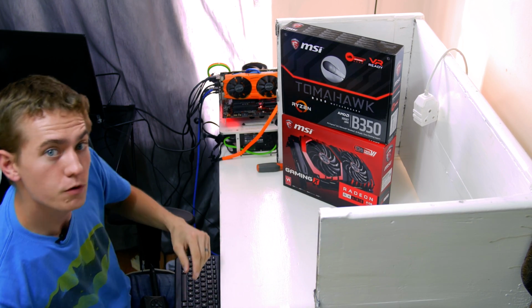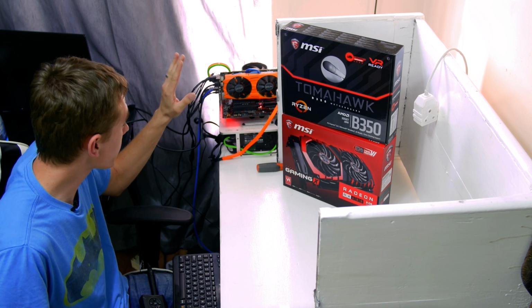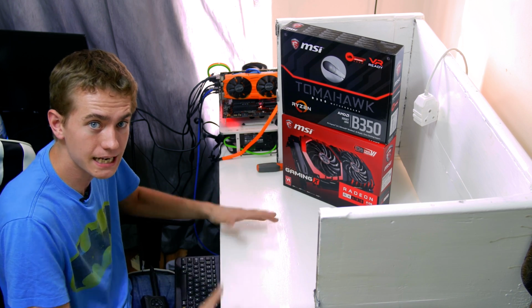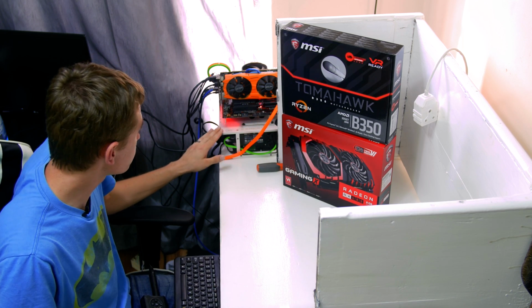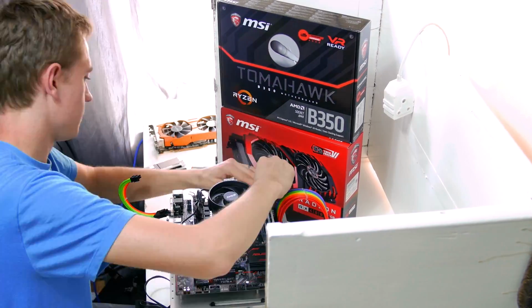And to keep space to a minimum and not take up the entire rear section of the car, I'll be using my HWBot Streetcom test bench to keep the profile of the PC as small as possible. So, with all of those details out of the way, let's get to tearing down my current desk bench and build the ultimate car PC.